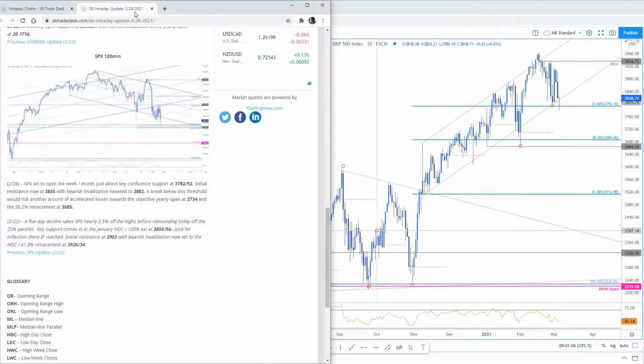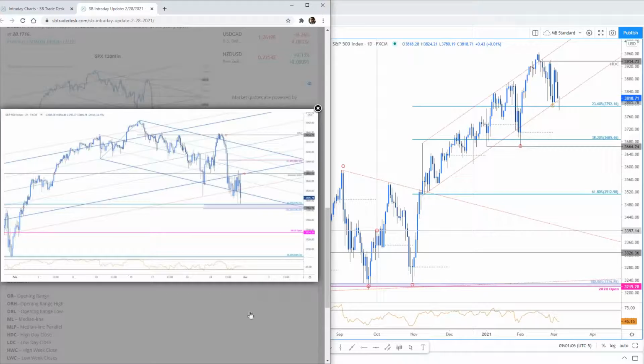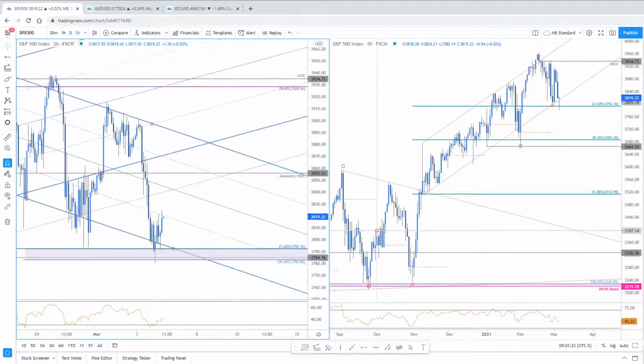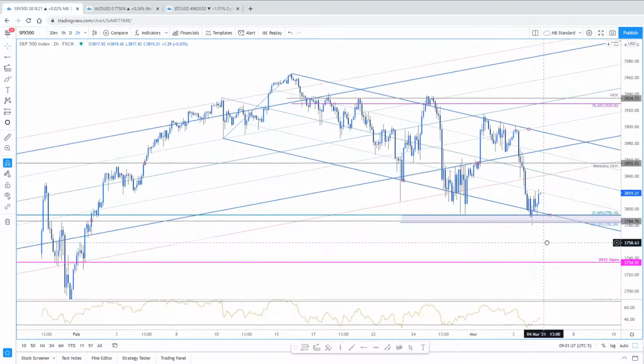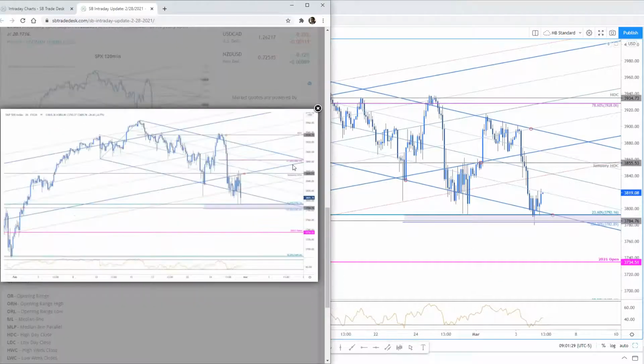Here's what SPX looked like back on the 28th of February. We were hitting to this huge confluence support zone. We said, watch out, guys. This is the opportunity for a little bit of a rally, but we're still in this bearish formation. So if it rallies, look for sort of failure near the 618. Well, it got past the 618, but boy, that pitchfork held like a charm.